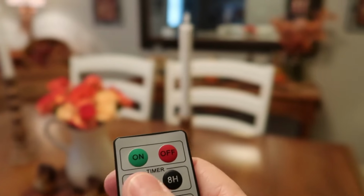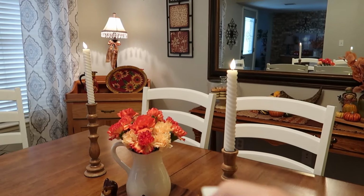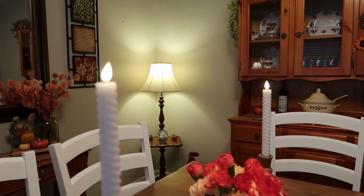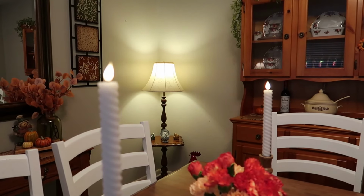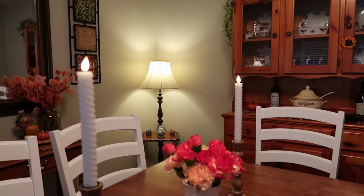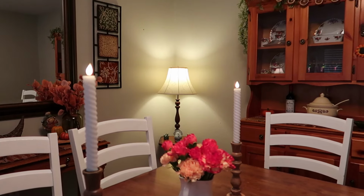I know they're not a crazy new thing, but there they are on. This is the candle mode. They start flickering. But we had those on. It came with a box of 4. I set the 4-hour timer on it, and I didn't even have to worry about them. So that was really neat.